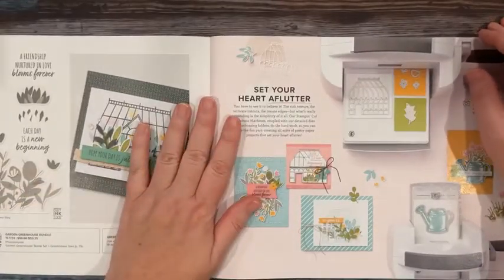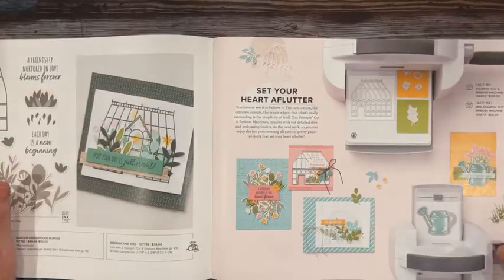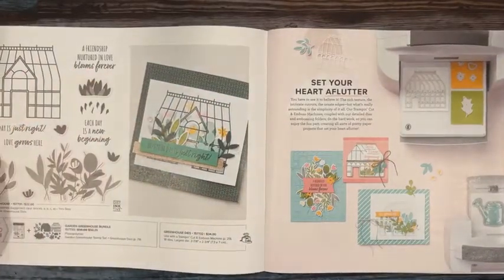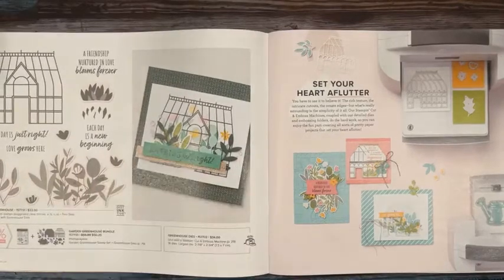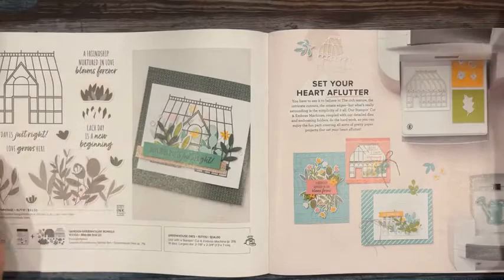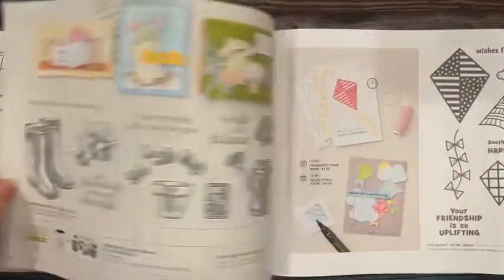I get to play with Greenhouse Garden, or Garden Greenhouse, this weekend because my mother-in-law has it and she's coming, we're doing a shoebox swap. So I'm super excited about that. And I think it's really cool. The dies fit in the mini machine, which is really cool. So it makes the whole greenhouse piece, and yeah, I'm really excited about it. And I think that the sentiments are really nice too. So yay for that one.